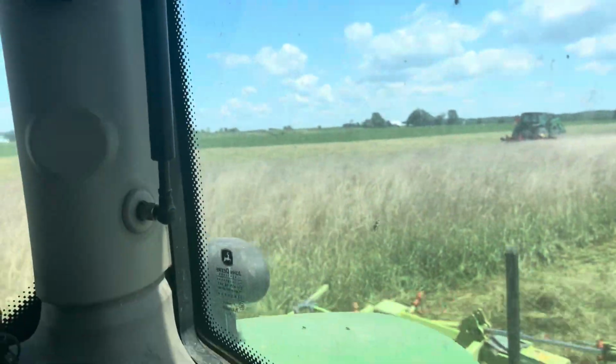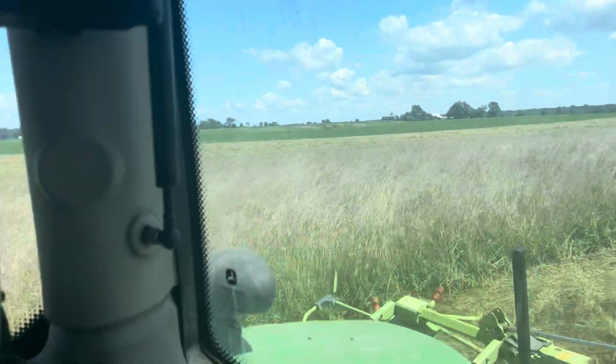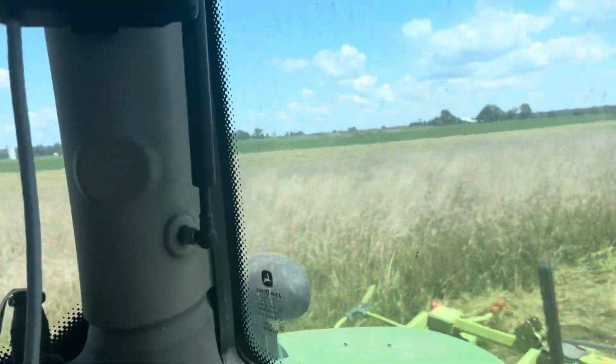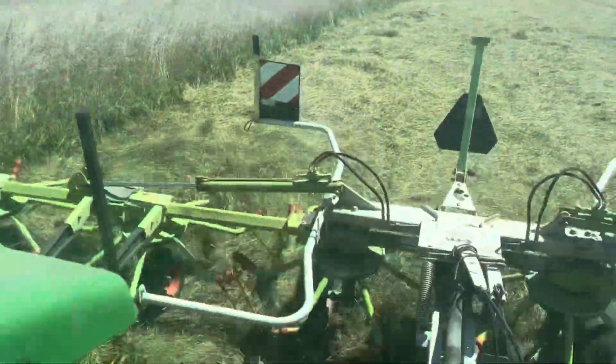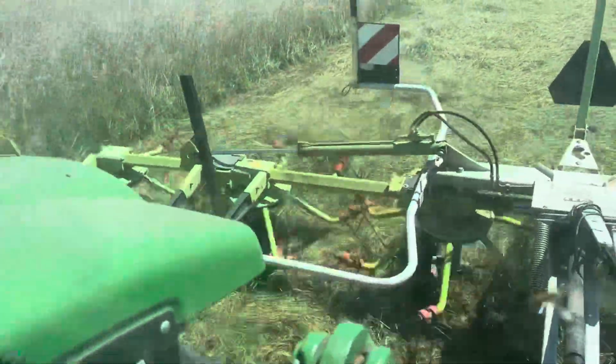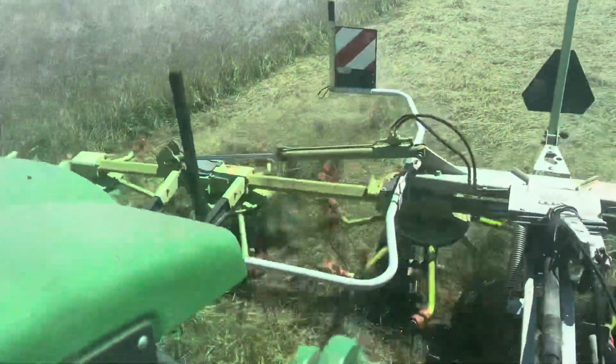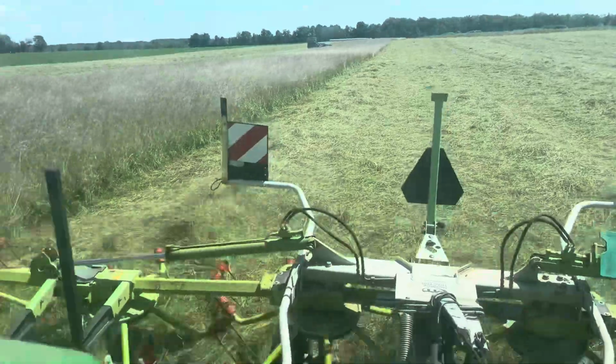We're gonna have some second cutting coming up, and well, I don't know about second cutting. I think we did the second cutting, so we're gonna have that third cutting, and then we did some third cutting last week, so that'll be fourth cutting before too long. So we're pretty good on haylage right now.